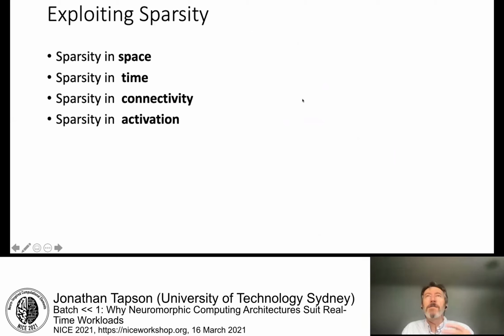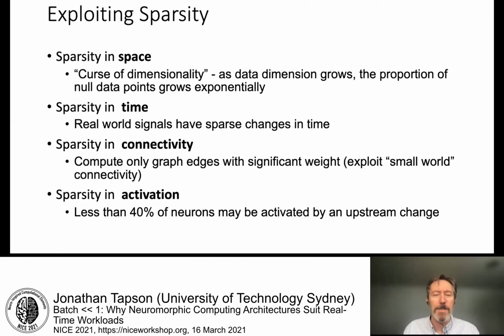Okay, so in order to actually make that pay, we have to exploit sparsity, and there's multiple different kinds of sparsity we can exploit. There's sparsity in space, time, connectivity, activation. I'm not going to go into that too much because I want to keep moving along. But basically, each one of these situations allows us to say, stuff is not really changing, or stuff that is changing is not important. Let's not compute it. And we have an opportunity to exploit all of that in a neuromorphic architecture.